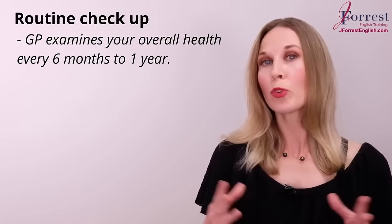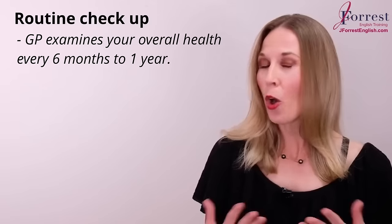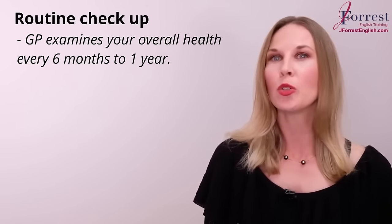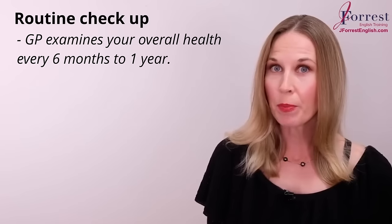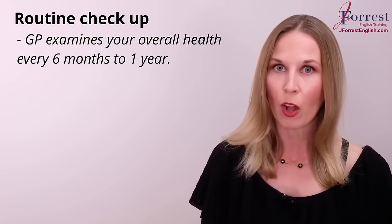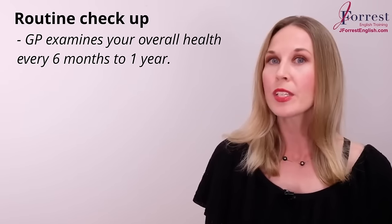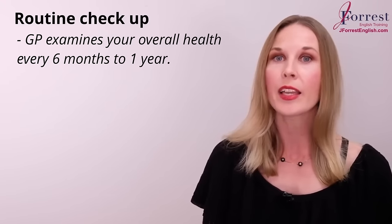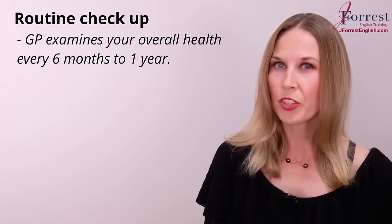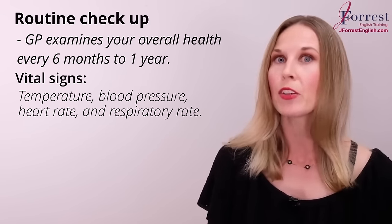Let's talk about a routine checkup. This is something that all of us do, hopefully every 6 months or 1 year. And this is when you see your GP, your general practitioner, just to review your overall health. So you don't have a specific medical issue. It's just a routine appointment. We call that a checkup, a routine checkup. During that routine checkup, your GP, general practitioner, is going to examine your vital signs.